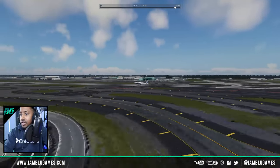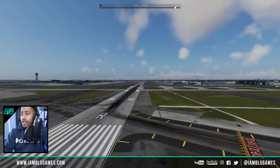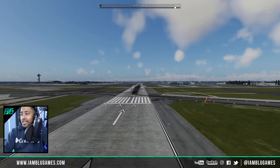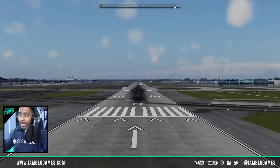Let's do a threshold cam. We did float it, I think. We can. Oh, yeah. This is going to be the view right here. Again, this is a custom scenery for X-Plane by Nimbus.